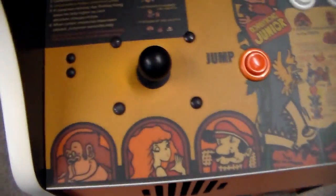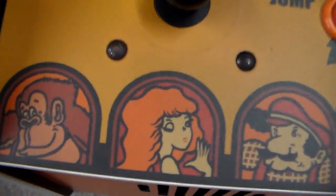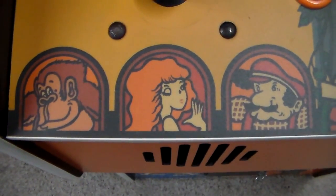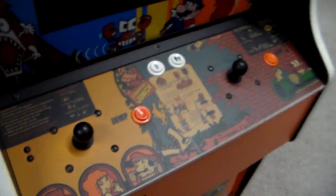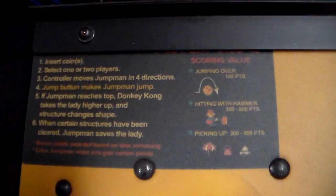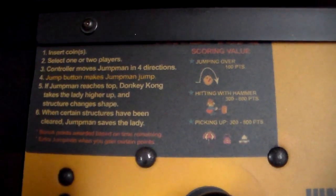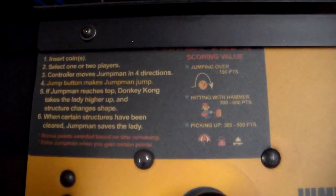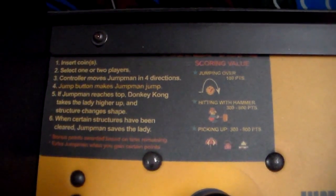All right, let's check out the control panel. So again, that's the three things that are on the original Donkey Kong control panel. It's got that art there. This is a little faded. All right, it's up here. It says insert coins, select 1 or 2 players, controller moves jump man in 4 directions, jump button makes jump man jump.